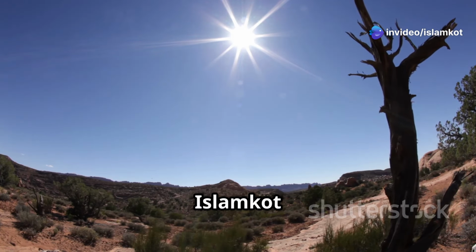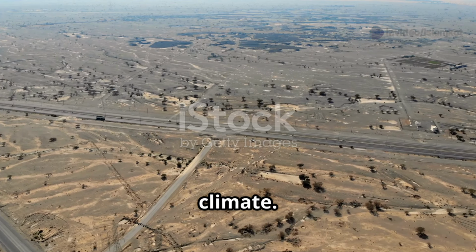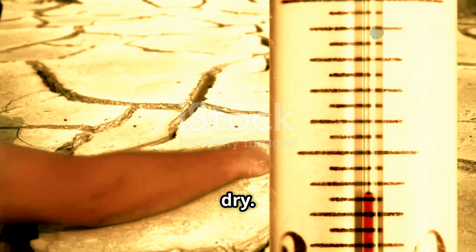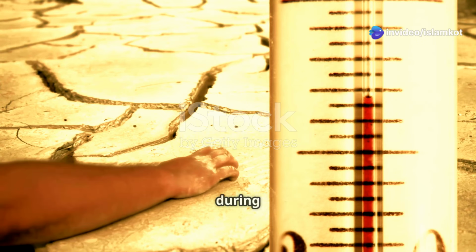The climate of Islamkot, living with the sun. Islamkot experiences a hot desert climate. This is typical of the Thar Desert region. Summers in Islamkot are extremely hot and dry. Temperatures can soar above 50 degrees Celsius or 122 degrees Fahrenheit during the day.